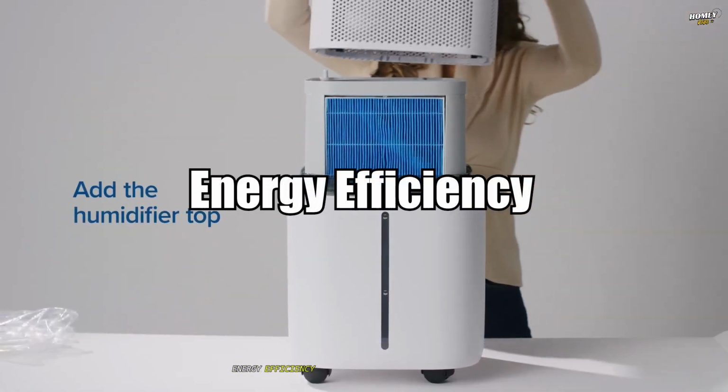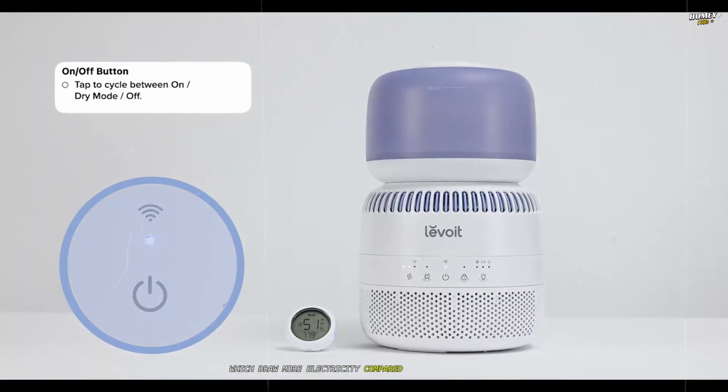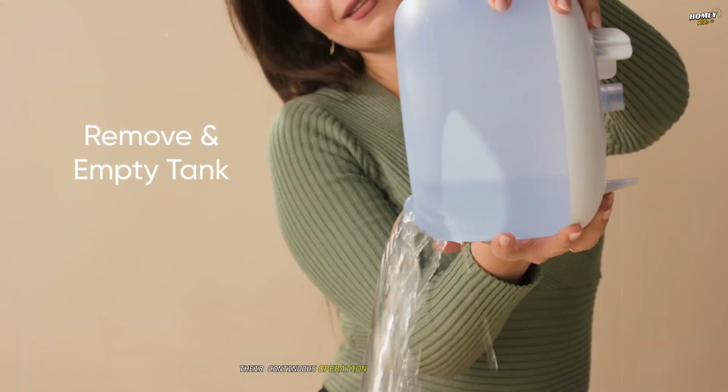Energy efficiency. Energy consumption is another factor to weigh. Evaporative humidifiers rely on fans, which draw more electricity compared to their ultrasonic counterparts. While not energy hogs by any means, their continuous operation can be reflected in your utility bill over time.